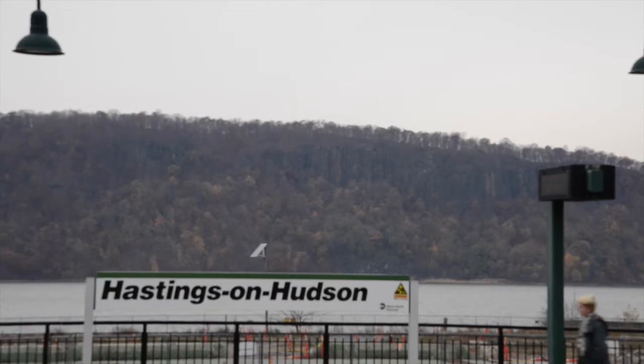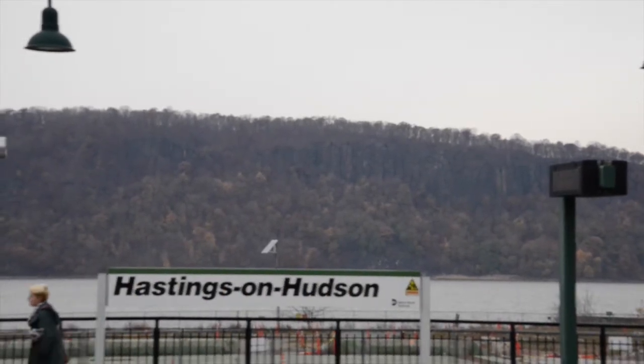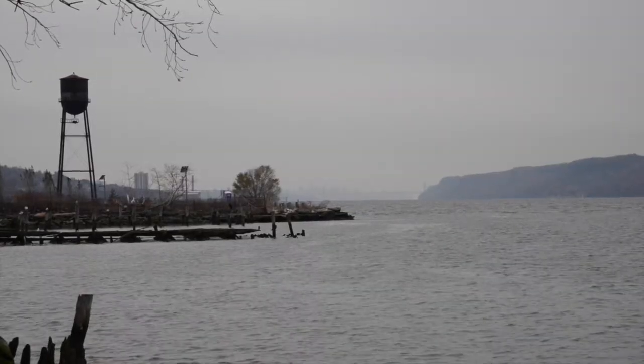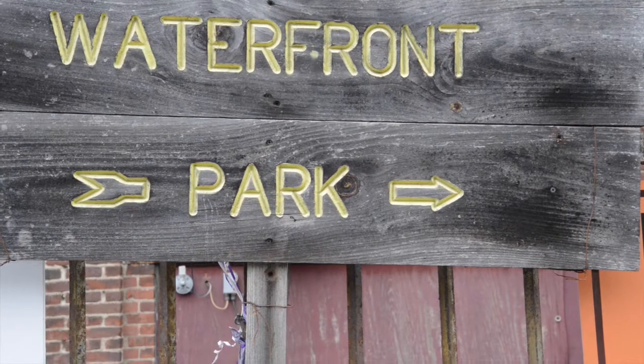And the residents of Hastings-on-Hudson have been debating what to do about that ever since. So what's so bad about PCBs in the river? Why all the fuss? Why can't we just build a dock right now and go for a swim?